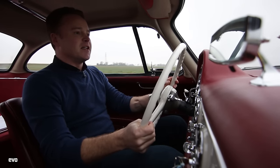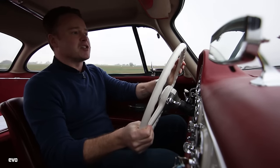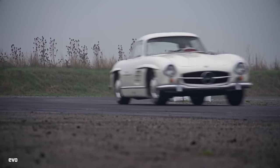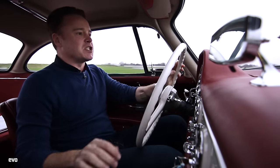I can sell it, he said. The board weren't particularly interested. So Hoffman, remarkably, he said, I'm going to order 500 now. So the board quite quickly said, okay, we'll build it. So a road car was born out of the race car. And that road car had a few changes, but not as many as you'd think.